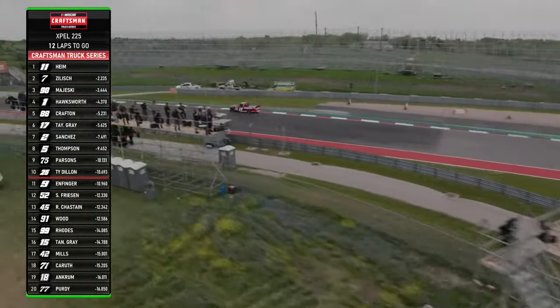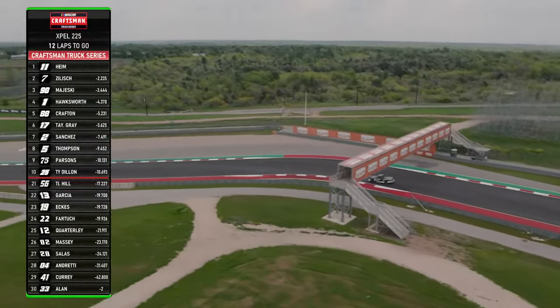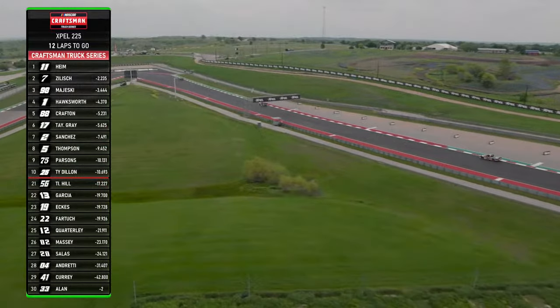Well, Corey Heim has led the most laps today, 14 laps and counting. Can he hold off Connor Zilisch? 12 laps to go here. We're going side by side.